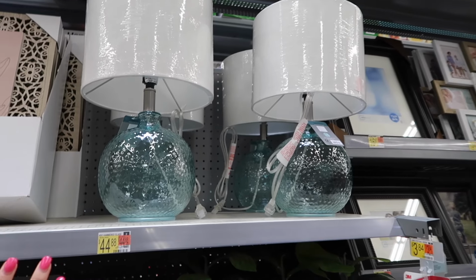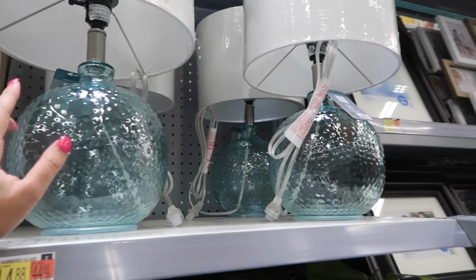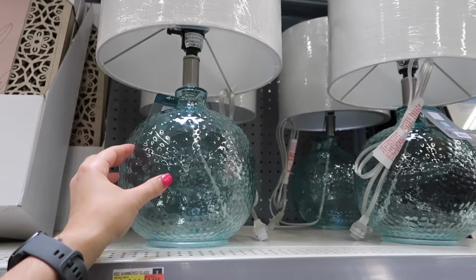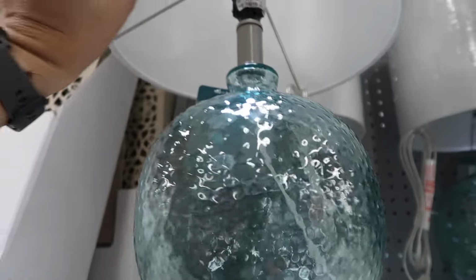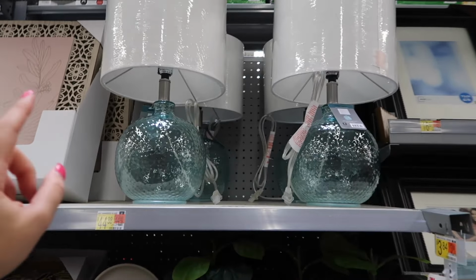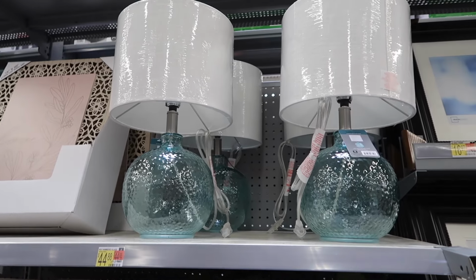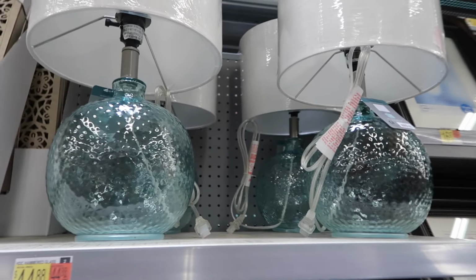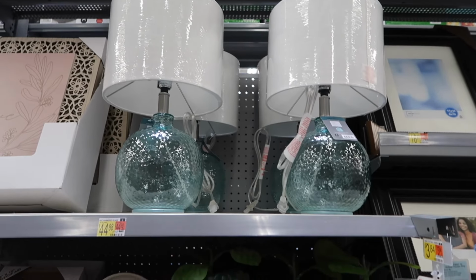They are so beautiful. They are $44.88. That's a little bit expensive for Walmart, but these seem to be very nice quality. This is like glass, and you can tell here it seems like a very sturdy top of that lamp, and that is like an aqua blue for that glass. So that'll be a very nice high-end dupe for those, especially if you like that nautical, beach, or coastal style of decor.